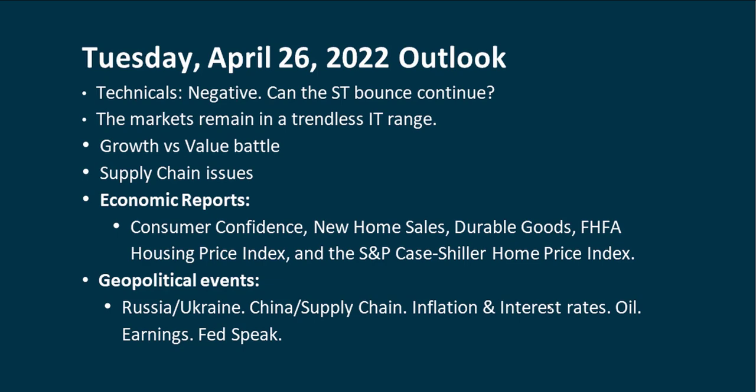So what's our outlook then for Tuesday? Technicals are negative. Can the short-term bounce continue? Can we continue to work off some of this short-term oversold condition? The markets are still trendless in an intermediate-term range. The battle between growth and value continues. The supply chain issues, mainly because of what's happening in China and all of the ships sitting offshore and things like that.